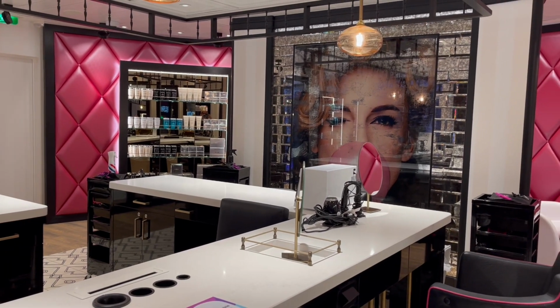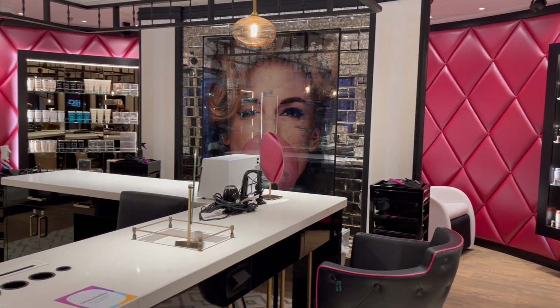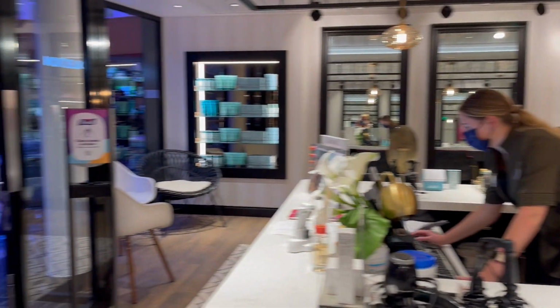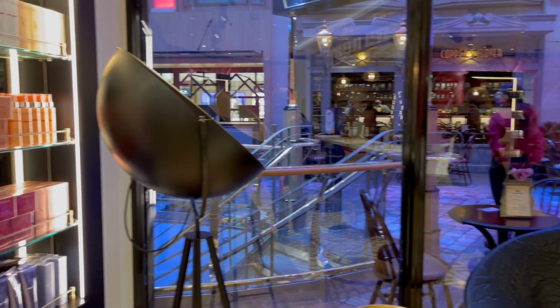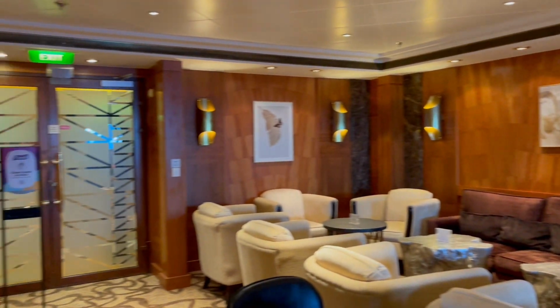This is the dry bar also in the promenade. We did go here. My daughter got a blowout and it was super nice. It was kind of cool actually to be on the promenade. I could sit and stare outside while she got it done, versus being in the spa area. So it's run by the spa. So you can go either place if you want more privacy.